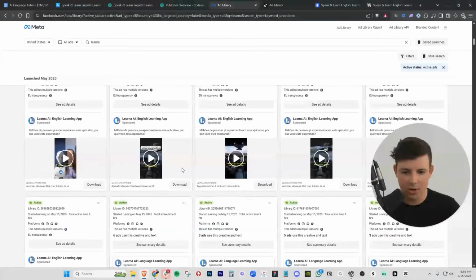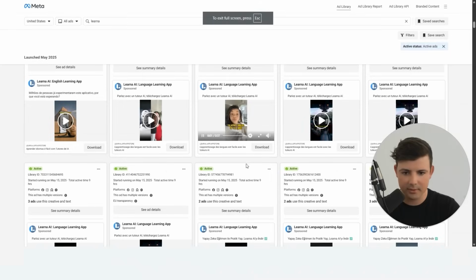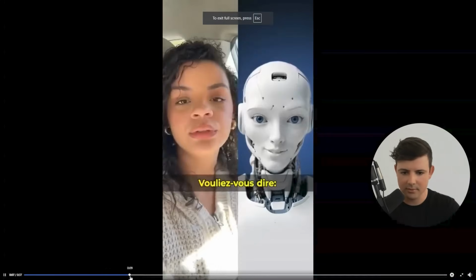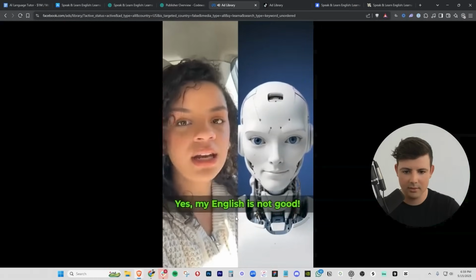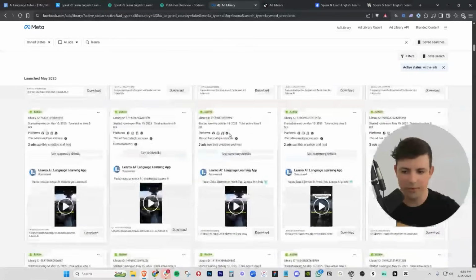It looks like this car ad is crushing for them. A lot of side by sides. So the side by side format is doing very well for them.